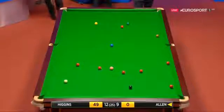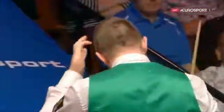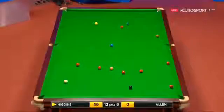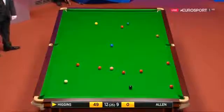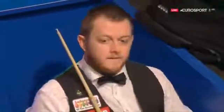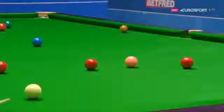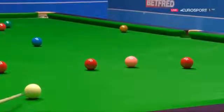He got another kick, and that could be the final kick for Mark Allen this evening. Very unfortunate. That's rubbing it in, isn't it? And it was the kick where it started for him. He was in for 9-all. He was 2 balls away from 9-all. Got that kick. The whole session turned in John Higgins' favour, not least because he's played brilliantly since.